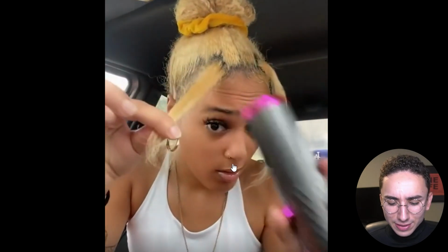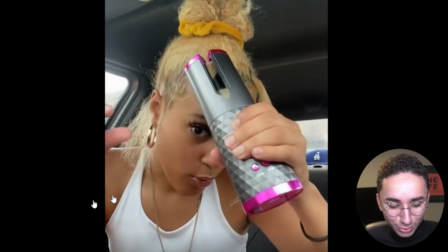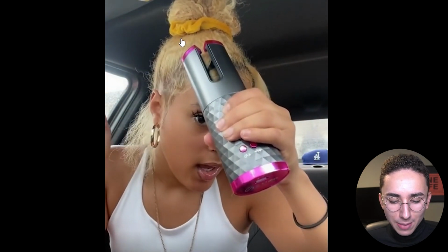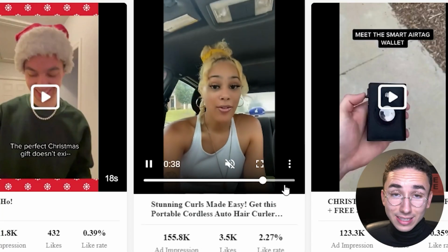And you can get this for 50 bucks. You can sell it for 50, costs like 10 on AliExpress. Great margins, super great demonstration right here. This girl is vibing out. She's looking good, and that curl instant. She's happy, she's flaunting it off, she looks good. I like it. It's a great ad.